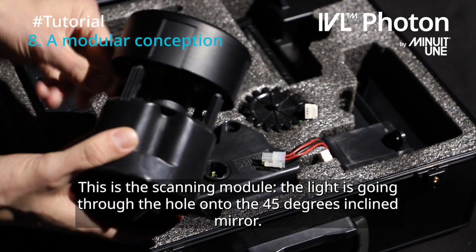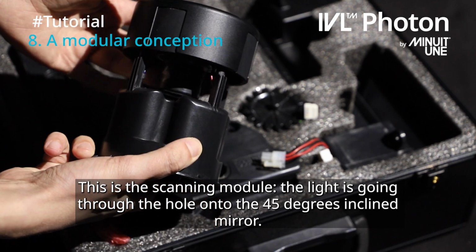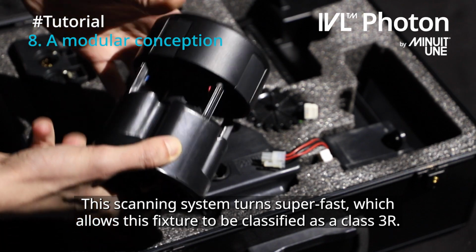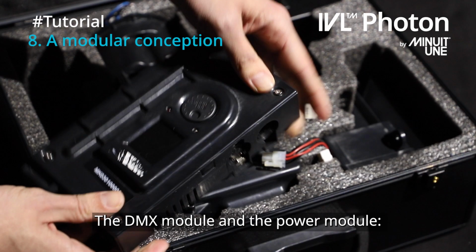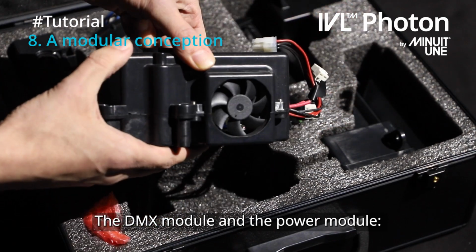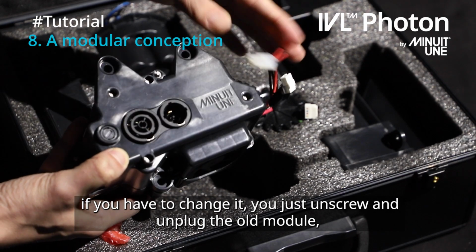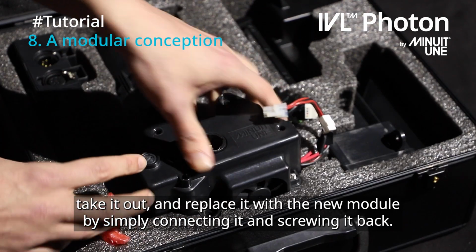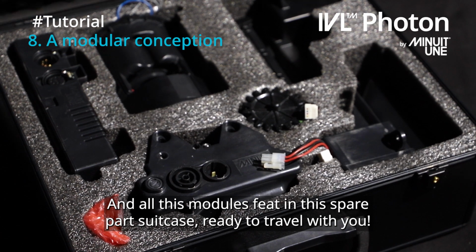This is the scanning module. So the light is going through the hole onto the 45 degrees inclined mirror. This scanning system turns super fast, which allows this fixture to be classified as a class 3R. The DMX module and the power module. If you have to change it, you just unscrew and unplug the old module, take it out, and replace it with the new module by simply connecting it and screwing it back. And all those modules fit in the spare parts suitcase ready to travel with you.